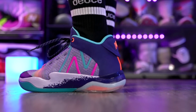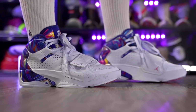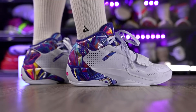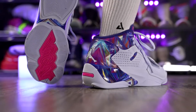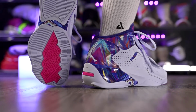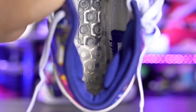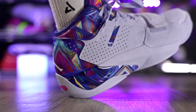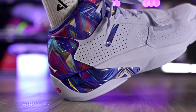Next, we got the Jordan Zion 2. The Jordan Zion 2 is a really good performer. It's 120 bucks. I enjoyed playing in it. My favorite part about that shoe is the cushioning setup. We have a large volume Zoom unit. It feels like it's top loaded. It has nice bounce in the forefoot. The heel, we have an Air Strobel unit, which feels great for stepping comfort. It's super comfortable. Also, the midsole has a lot of compression. Traction is also really good. You have a solid bite.